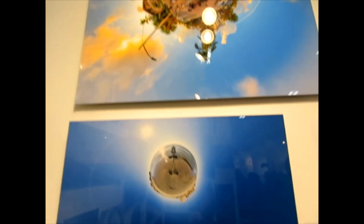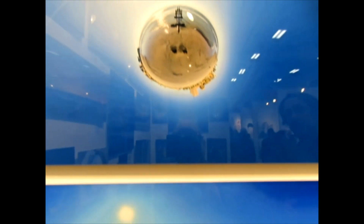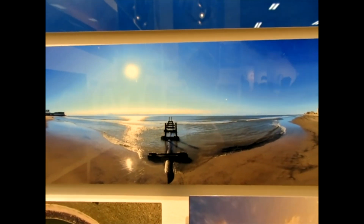What you're looking at right now is a perfect example, though. These two blue pictures are the same image. They're derived from the same image. Oh, so I can see, yeah.